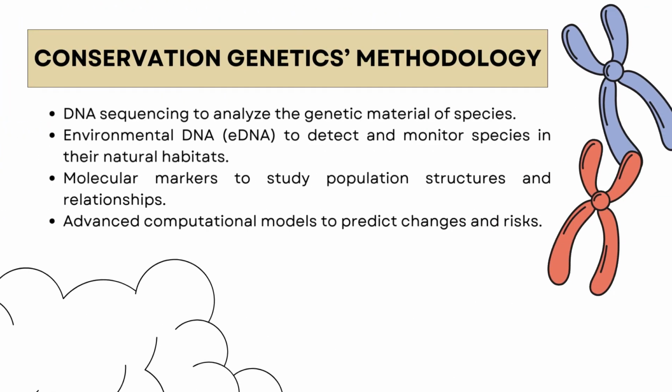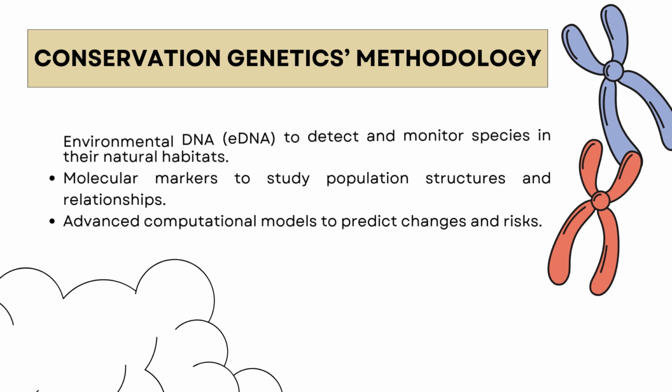Scientists use tools like DNA sequencing to study genes, environmental DNA to find species, and molecular markers to see how populations are connected. They also use computer models to predict risks and changes.